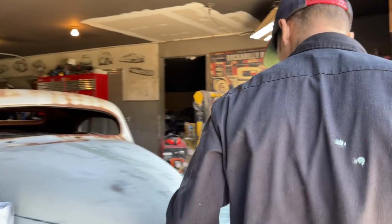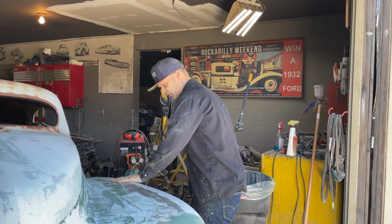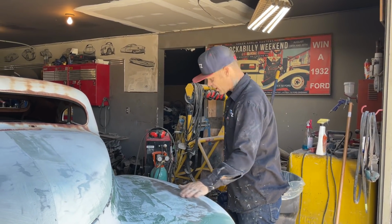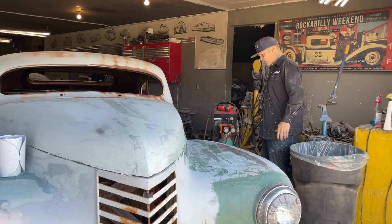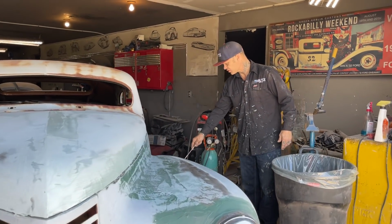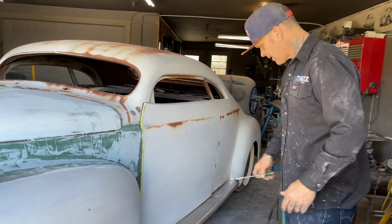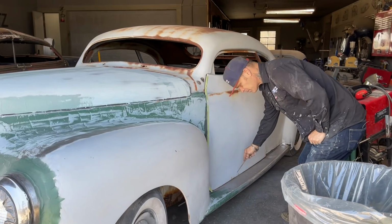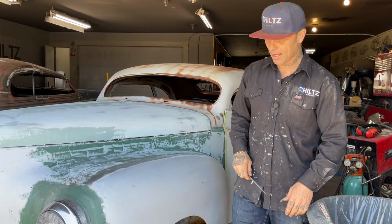I do not want to prime over anything that is rusty. That is for sure. I basically want to just put filler on stuff that is metal and is not shaped right. And let's go for it. This running board can be sanded down. You can sand that running board down with a DA, get it ready for filler. All the metal has to be sanded before we apply filler, primer, anything. It has to be sanded.